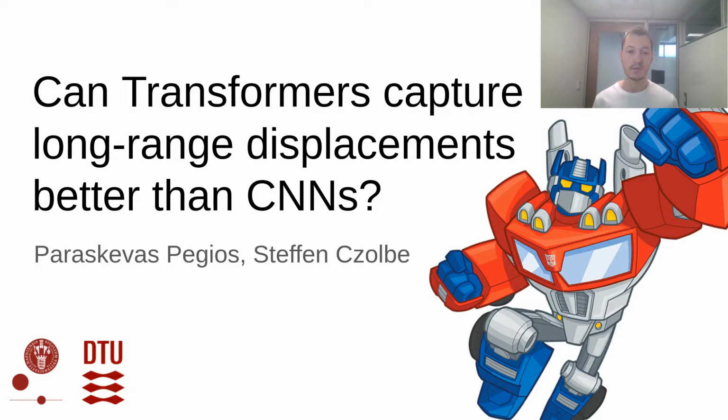Over the last year, we've seen multiple transformer models being proposed to solve image registration problems. A claim that's often made is that transformers are inherently better at registering long-range displacements. However, this claim is never validated in these papers. In this work, we actually look at this claim and compare how transformers stack up against CNNs on long-range displacements.